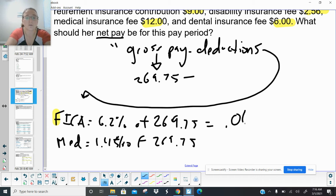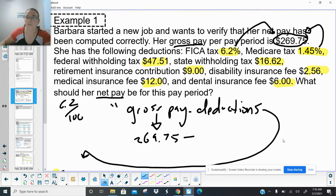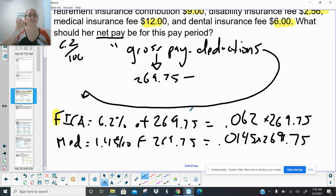You should have gotten 0.062. That's again 6.2 divided by 100. Always got to do that. Times 269.75. This is 0.0145 times 269.75. Now again, the only reason that it's 0.0 for these numbers is because they are less than 10, right? Any percentage less than 10 ends up getting a 0 in front of it. So 0.062 times 269.75. For FICA, you should have gotten, rounding this off, 16.72. And 0.0145 times 269.75, you should have gotten 3.91 here.